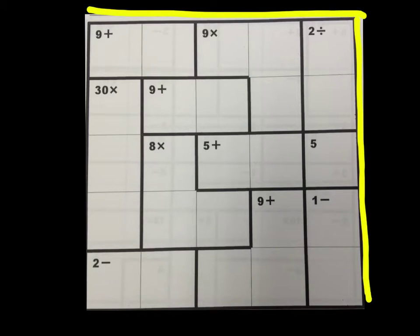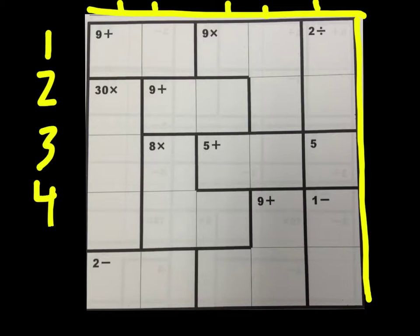5 cells in each. So each one has 5, and then each column has 5 as well. With those 5, that means you're only using the numbers 1 through 5 in order to solve. So the only numbers that you'll ever use in this puzzle are 1, 2, 3, 4, and 5, because there's only room for 5 spaces, and that's the numbers we use.